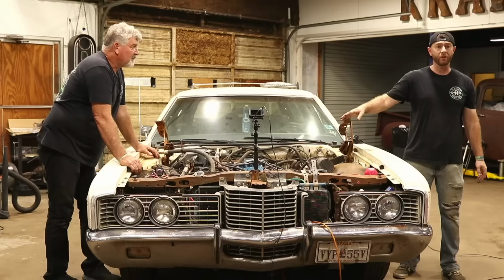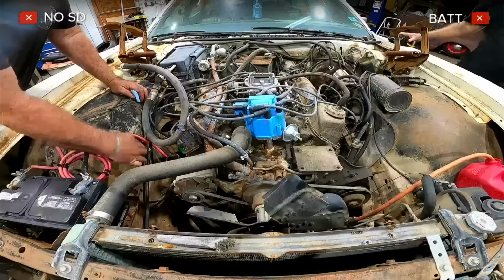I think Dad's just gonna keep cleaning up this a little bit more and I'm gonna give you a walk around on the car just to check it out a little closer.